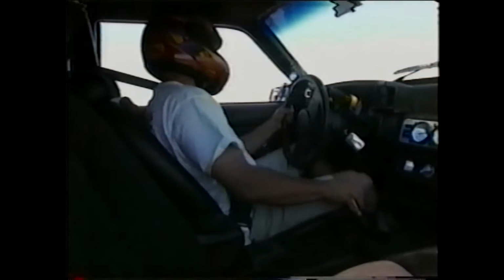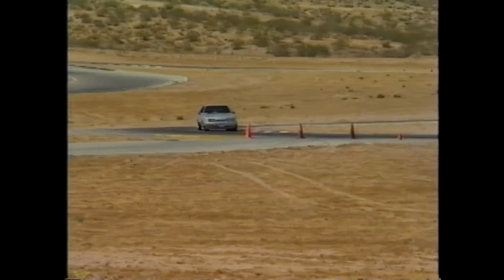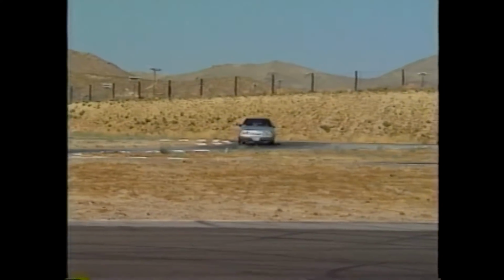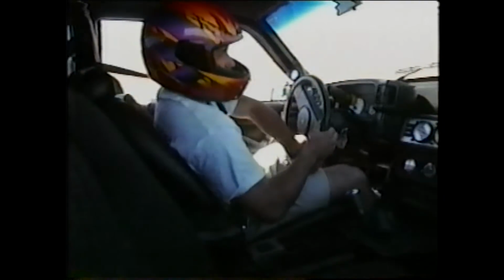I figured it'd be really hard, really tough. I'd be scared, but once you get through that first lap, it's not that bad. I was hitting 100 just before the bend, and I didn't want to go too fast in the corner, so I just let off. No brakes, just no gas. So it's a lot of fun, though.